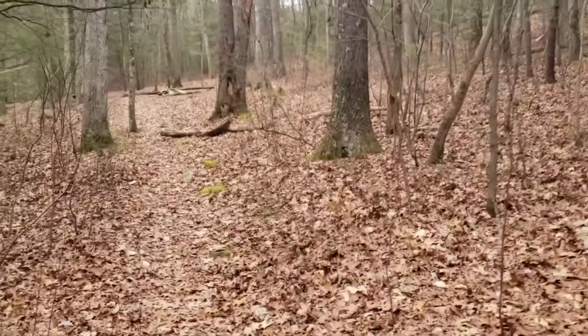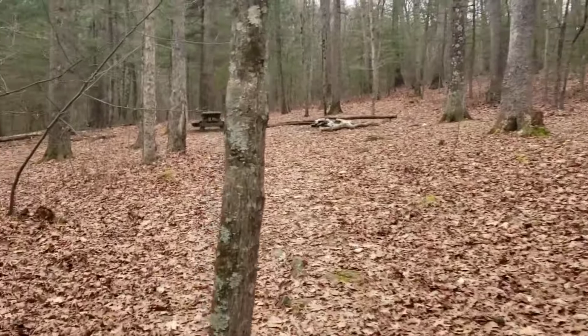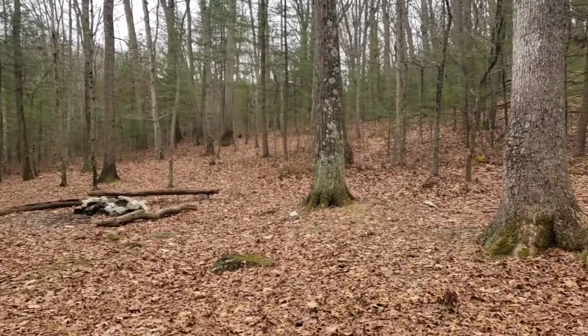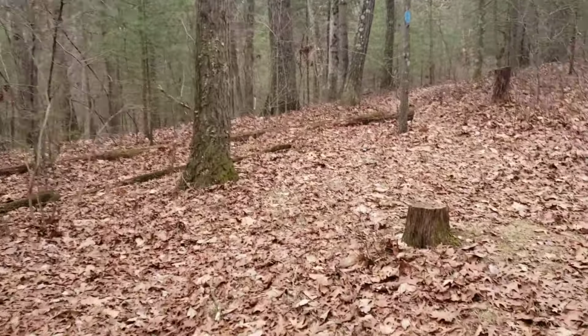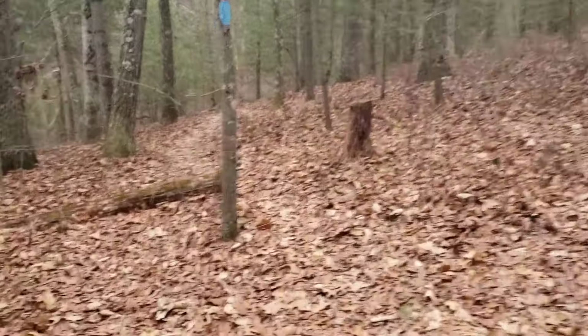There's another camping area over here with a picnic table. It does not have the platforms like Tom's Run does. This is much more primitive, I guess you could say, or lacking facilities, but still, compared to most places, this does have good facilities. Once again, the steel plates, and that's because those stoves actually get cold on the bottom when they're running. And I do believe this might be the trail to the spring. We're going to drop down in here.